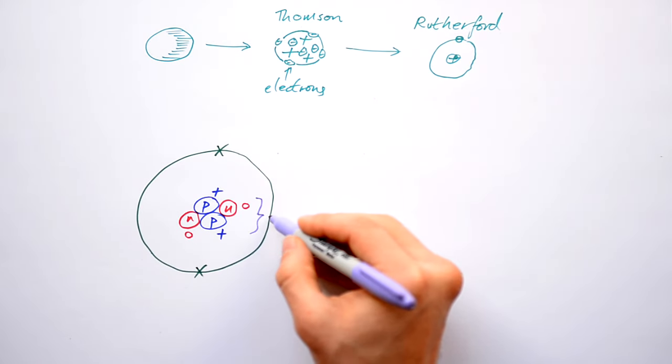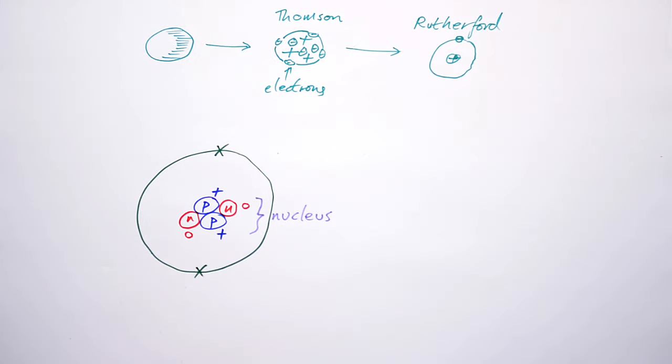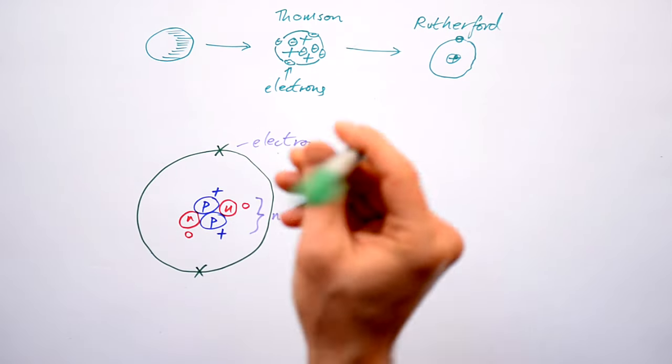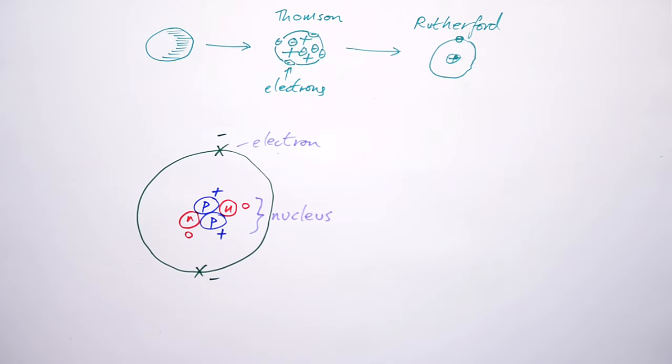So that is what we call the center of our atom. We call it the nucleus. The protons and neutrons make up the nucleus. This is an electron here. Like we said, they are negatively charged. Altogether, the atom is neutral.